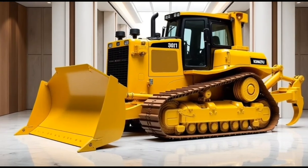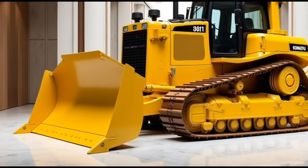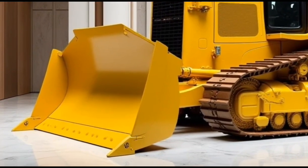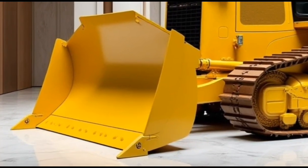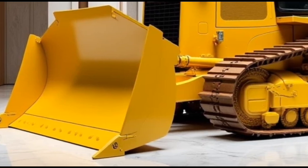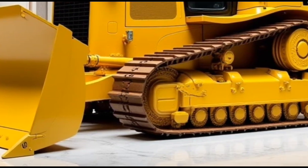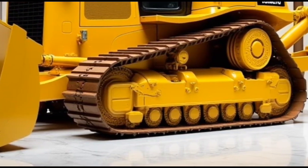The Komatsu D61XI24 is a state-of-the-art crawler dozer designed for maximum efficiency, precision, and reliability. Built to meet the demanding needs of construction, forestry, and mining industries, this machine integrates advanced technology with robust engineering to deliver exceptional performance in various applications.